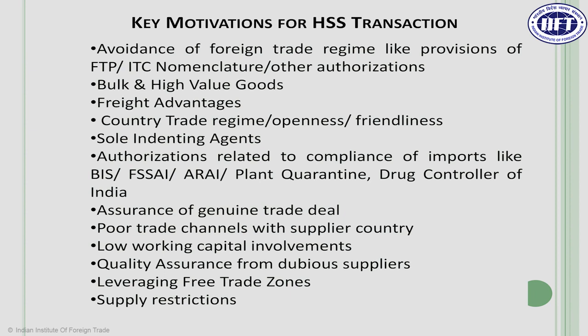And dear friends, when you have bulk, then the overall business cost of trading, documentation and various clearances also become far lower, which makes the cargo very attractive and very competitive for the prospective buyer. So bulk cargo and high value cargo, like the gold example I have taken, is usually traded on sale on high sea. Freight advantages we have just covered. In addition to that, dear friends, there are sole indenting agents. Let me take an example. There is a certain kind of cargo which is usually sold only through sole indenting agents.